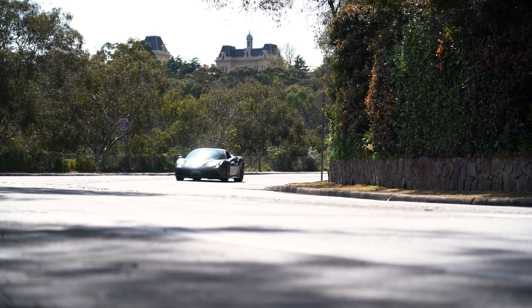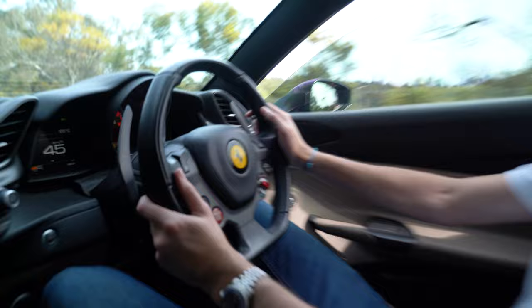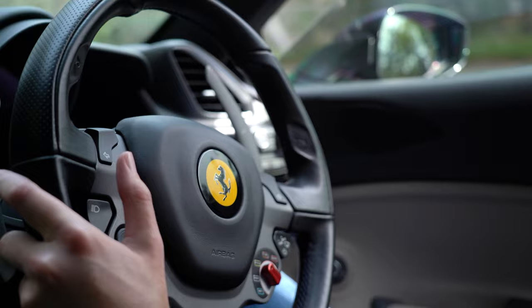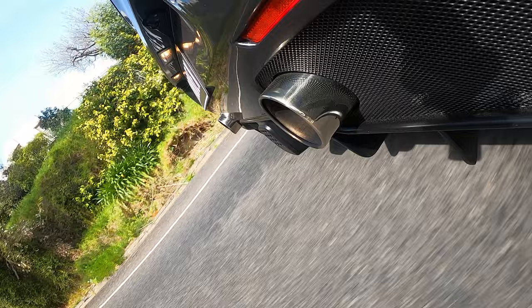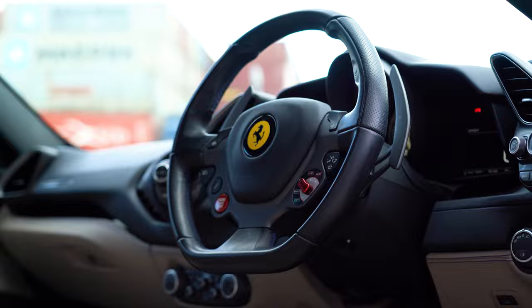Like all modern Ferraris, all of the controls are right in your face on the steering wheel. So your indicators, your horn, your lights and wiper blades are all on the steering wheel, which is very F1 inspired. Now it does take a little time to get used to, but once your brain is trained to just hit the buttons in the correct spots, it's very easy to use when you're going fast.